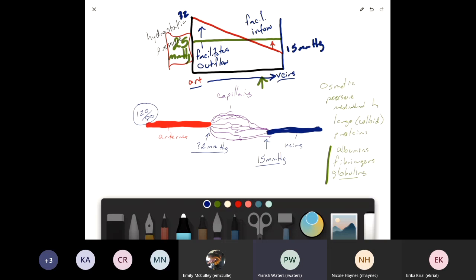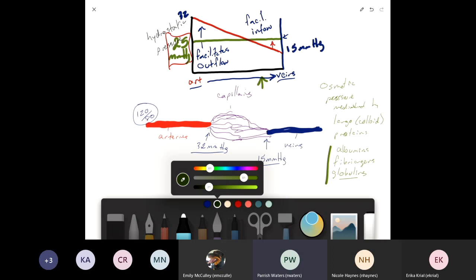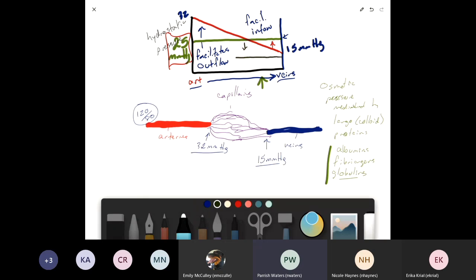Now, if you're malnourished, if you don't have enough food, what happens is this line right here falls down. We'll draw it a little bit darker to show that you're malnourished. It can get suppressed down to, say, we'll just say 12 millimeters of mercury. And this is because you're not eating enough protein. You're not taking in enough protein. And what that does is it decreases osmotic pressure below the hydrostatic pressure, and that doesn't facilitate inflow into the capillaries.